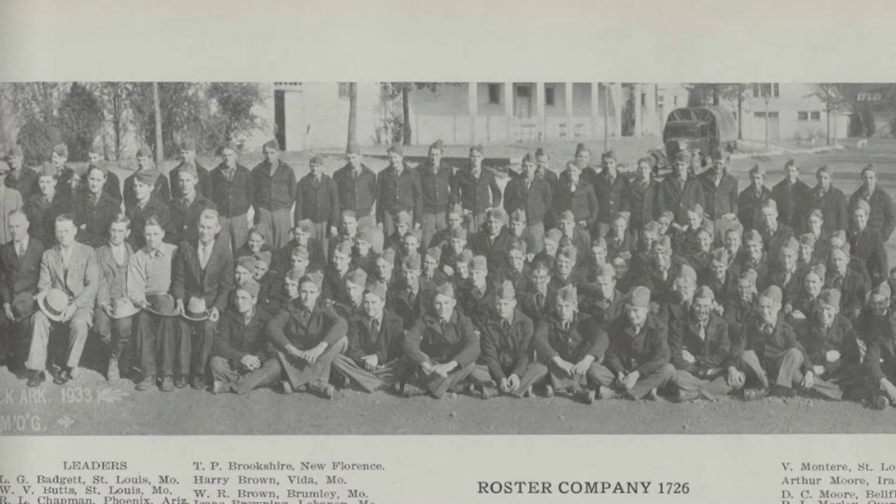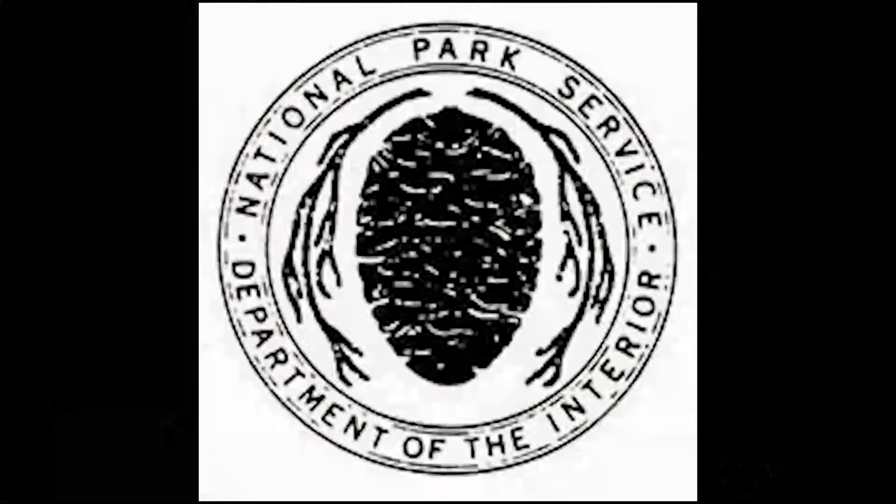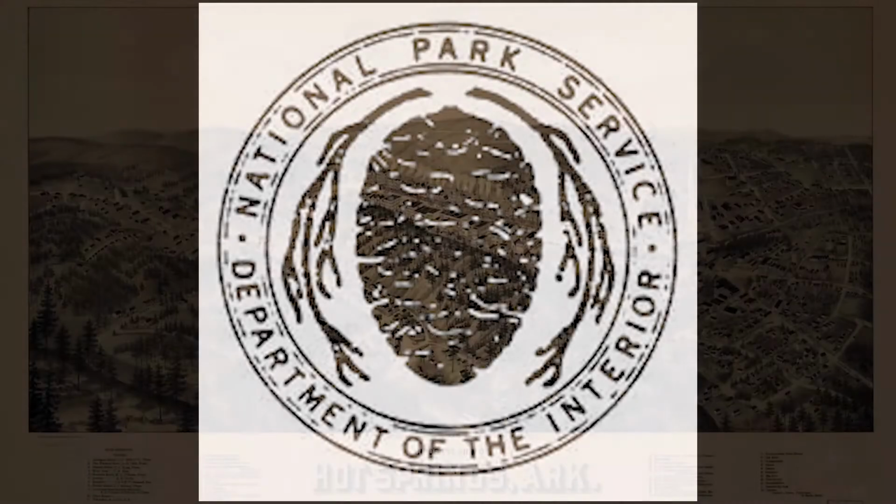Although the CCC provided labor for work projects in park areas, as well as forest lands, the greatest legacy left in Arkansas by the CCC was its work in the development of state and municipal parks. The National Park Service was established in 1916, but it was not until the 1920s that a concentrated effort was undertaken to establish state parks and forests for conservation and recreation purposes. Part of this push in the 1920s stems from the widespread use of the automobile for transportation. There was an increased demand for outdoor recreation.